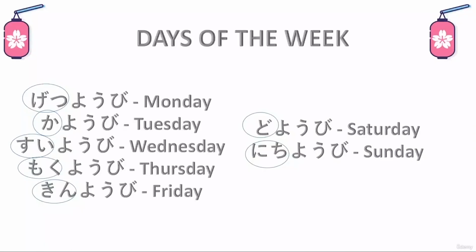月曜日. Tuesday. 火曜日. Wednesday. 水曜日. Thursday. 木曜日. Friday. 金曜日. Saturday. 土曜日. Sunday. 日曜日. Very good. So we have 月曜日、火曜日、水曜日、木曜日、金曜日、土曜日、and 日曜日. Very good.